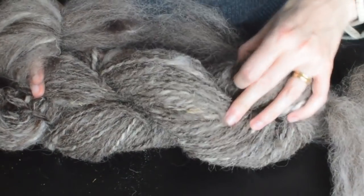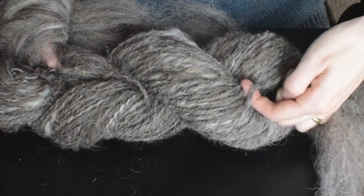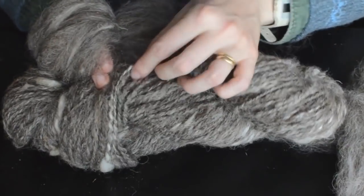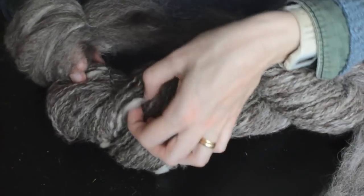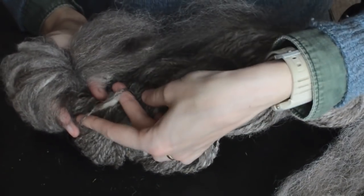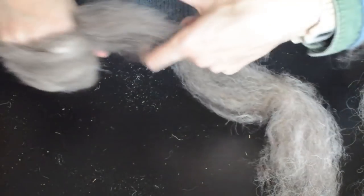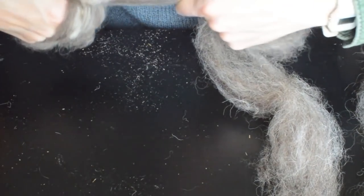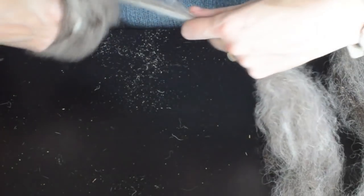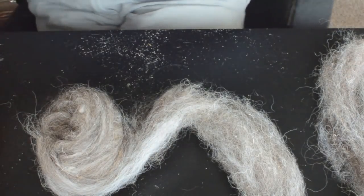So you can see here, it's more obvious actually with the white bits where you have these areas where you've got contrast and you get these nice slubby bits. And that character is what I love including in my yarn. Like, I'm perfectly capable of spinning a very fine yarn from fleece. In fact, I'll quickly show you one because this is gorgeous.